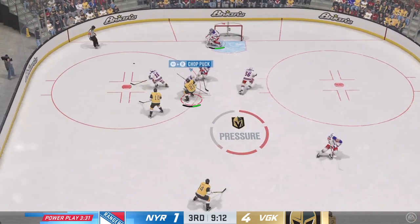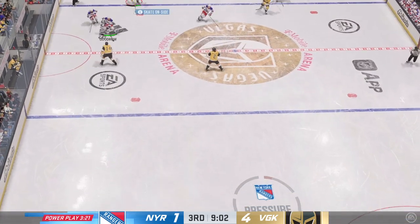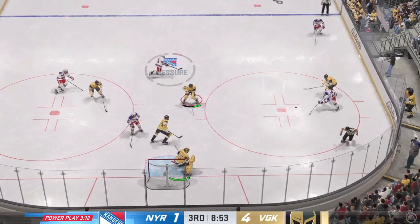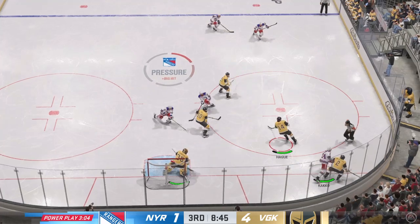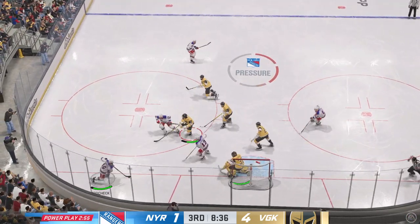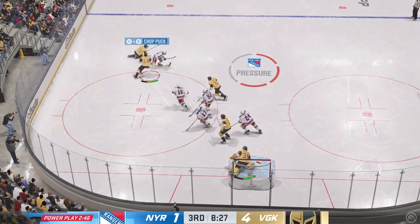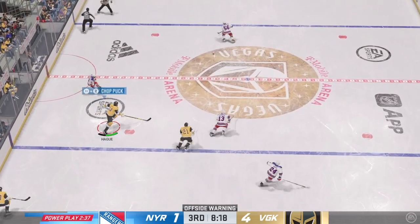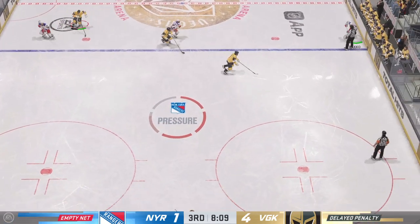Fires it, and that's deflected off someone in front. Here's a short pass to Goodrow. Here they come through center and into the offensive end. And he's ridden off the puck. Sends the pass down low. Quick pass to Gustafson. Pass back to the point. Great read on the block. Makes his presence known on the ice. Slides the puck across to Goodrow.